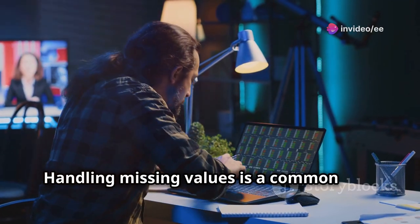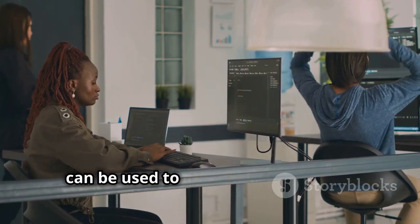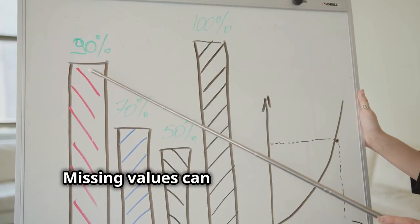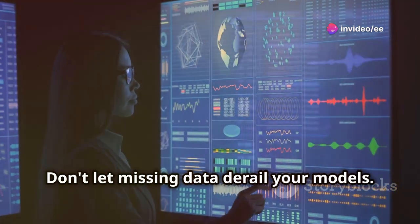Handling missing values is a common task in data pre-processing. Techniques like imputation or deletion can be used to address missing data. Missing values can skew your results. Address them effectively. Don't let missing data derail your models.